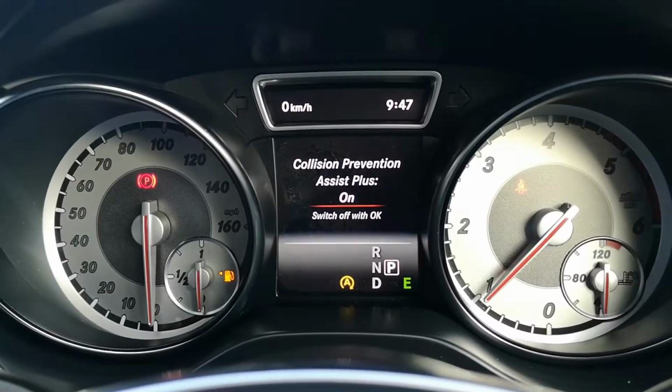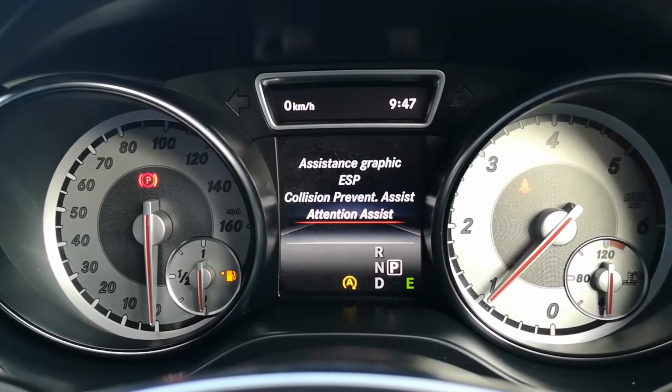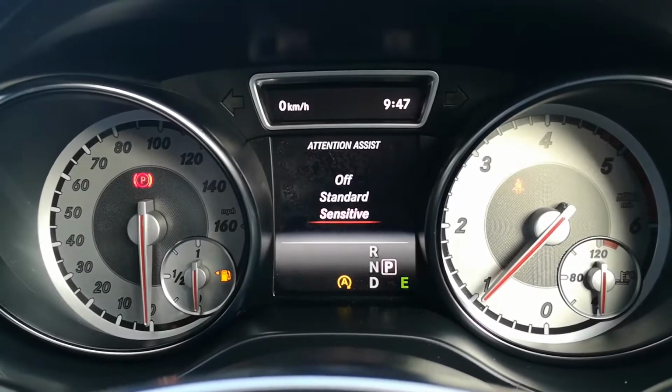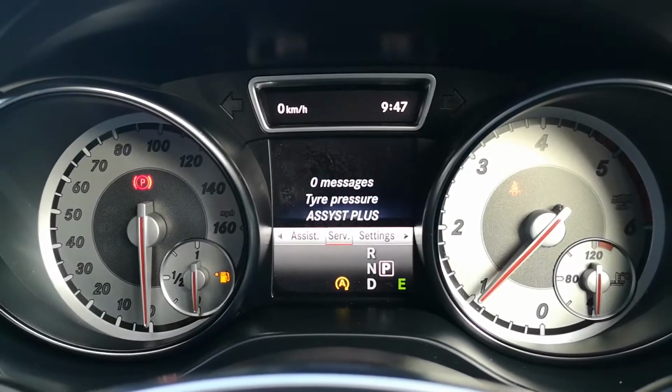You've also got collision prevention, which is pretty self-explanatory, and you've got the attention assist just there too. If you click on that, you can change it from sensitive, standard, or you can turn it off. But it's a good tool that I would always recommend using.